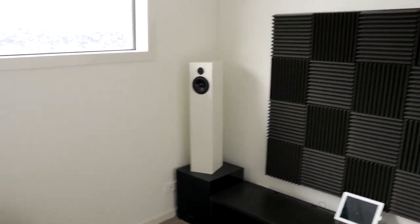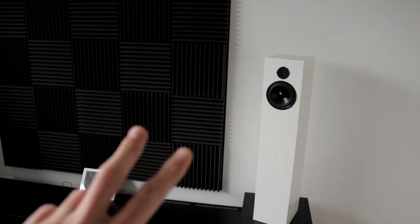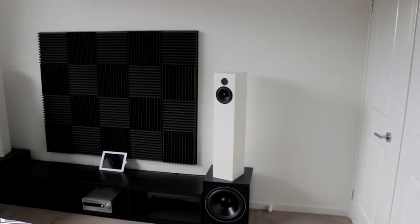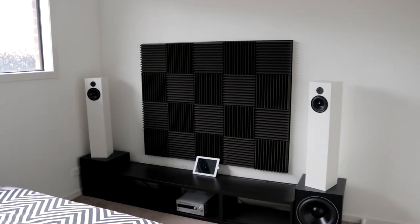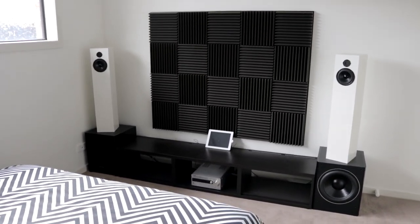So what I'm gonna do now is just chill, stick on some nice songs for you guys. I'll just play two songs. I'll play 30 seconds of two songs, just some chill music, and I'll just give you guys a little sound demonstration of what it sounds like in this room. It sounds significantly better than my other room with the acoustic foam in here, so let's give that a listen.